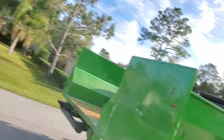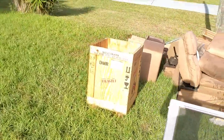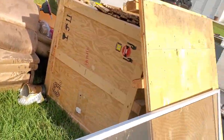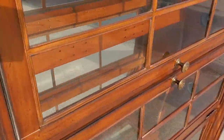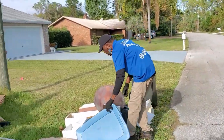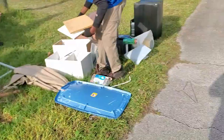So we're here at the job. You can see we have a couple things. We loaded a few things already. And there's a couch, there's a couple wooden cabinets, a screen door, a china cabinet. Me and Manny, we're gonna bust it out. What's up, Manny? And we're gonna bust it out real quick and get it done.